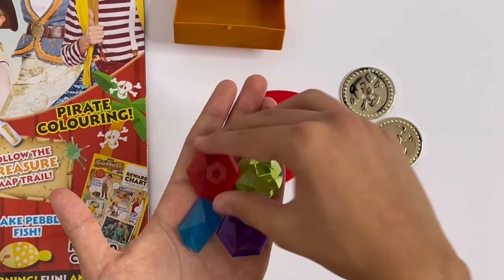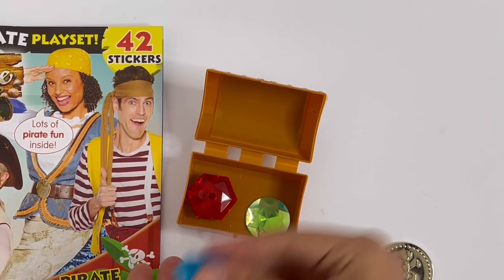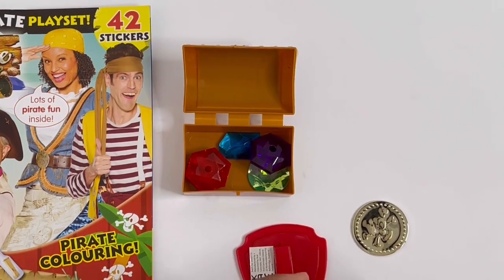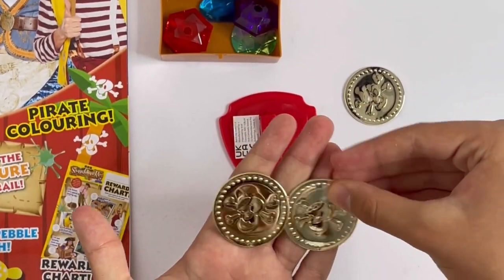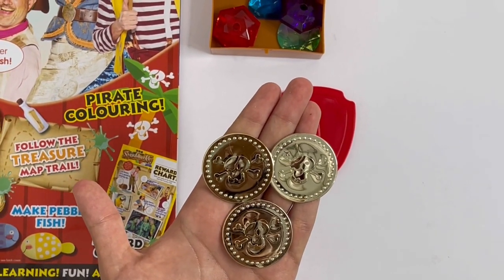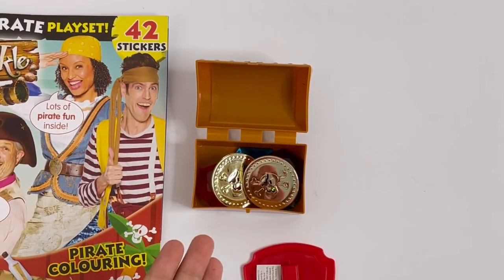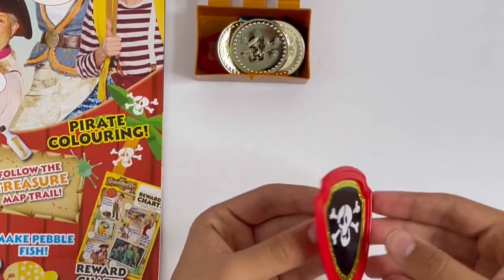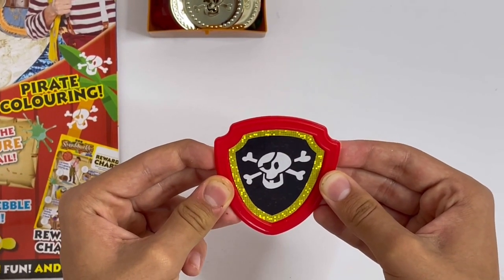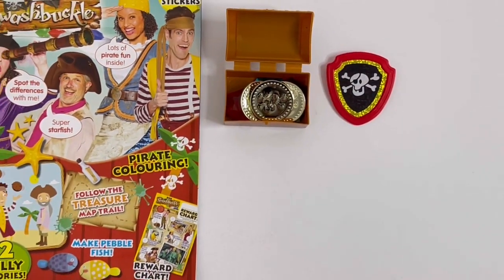We can put them inside the treasure chest. Now I'm going to show you the three coins. They're gold. And they all have skulls on them. So we can put those in the treasure chest. And finally, we have a clip-on badge. And it has a skull. You can put this on your t-shirt. And that's the Amazing Pirate Set.